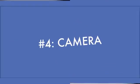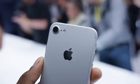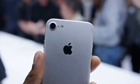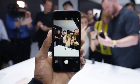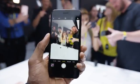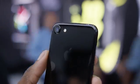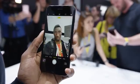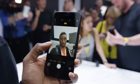Number 4 is the new camera or cameras on the back. The iPhone 7 has a new 12 megapixel camera with f/1.8 aperture, optical image stabilization on both phones, the 7 and the 7 Plus, and a couple other things like the new image processing chip, quad LED flash, and raw image capture, which is awesome, and a beautiful new big camera bump on the back of the phone. There's also a new 7 megapixel front-facing camera that actually looks a lot better than previous iPhones, so if you're into selfies, this is a real upgrade in that department.